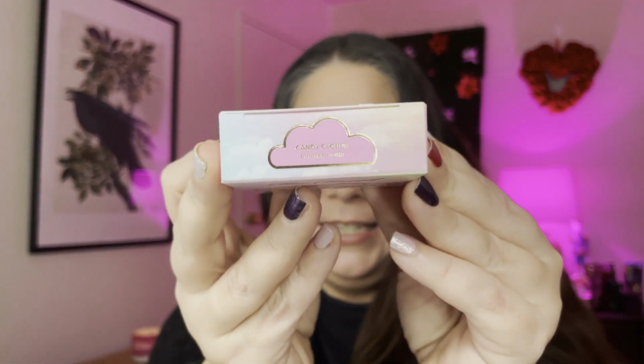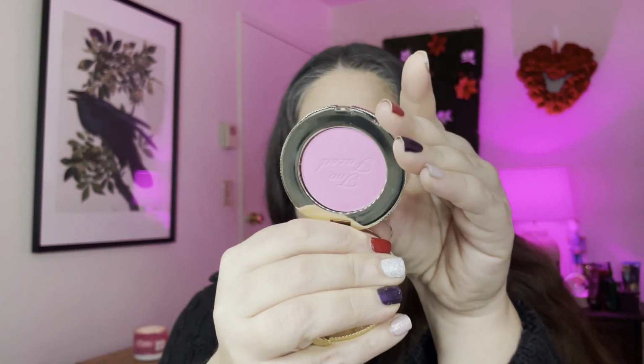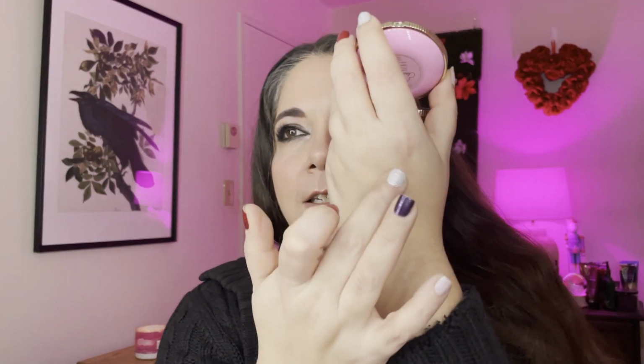Beauty purchase number 1 is a blush. I know if you watched my makeup inventory series, I know I have a ton of blushes, but I can explain. This one's special. This is the Too Faced Cloud Crush blush, and this is in the shade Candy Clouds. This is the super viral one that came out last year that everybody was going crazy for. That is what she looks like. It is that very light, bluey, purpley, pinky tone.